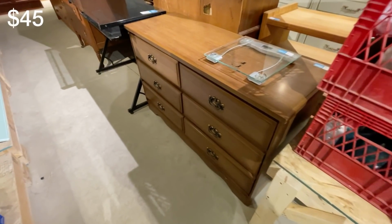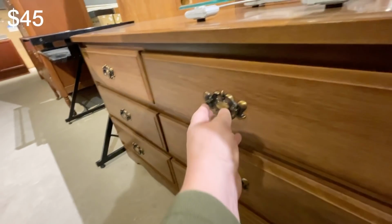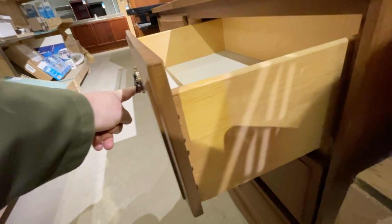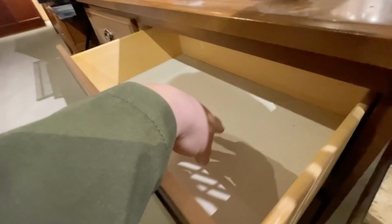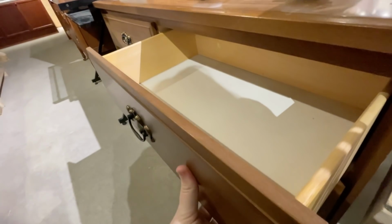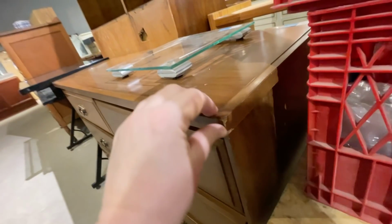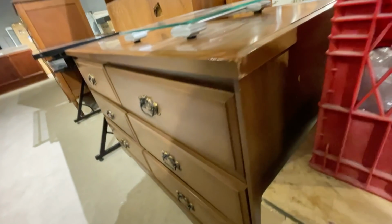This is the kind of dresser that I find out at the curb pretty often. They're cheaply made, but they do get the job done. For free, I would be interested in thinking up a new design for something like this, but it's not something that I would typically pay money for unless I was in a real pinch trying to find something to flip.